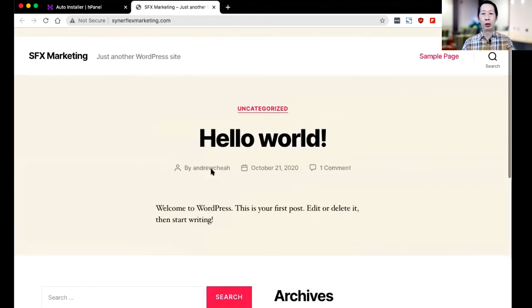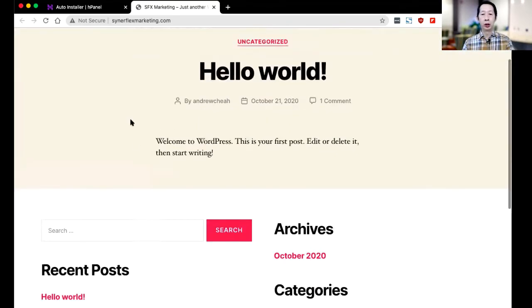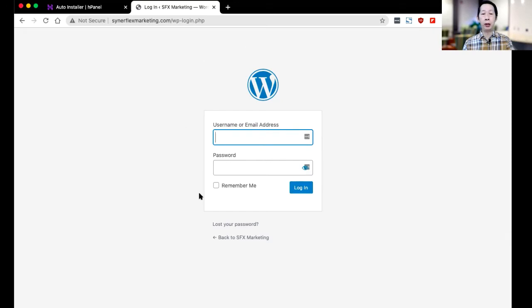Now it's actually done installing the software. But now what we're going to do is create your website. So we need to log into the back office of the WordPress. Just now we were in the back office of the hosting, which was used to install the WordPress software onto your hosting. So now we need to log into this WordPress website back office. Scroll down, you can see there's this login. Click on the login. It will take you to this login page.